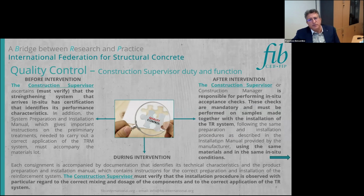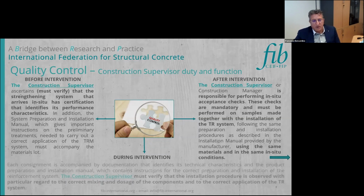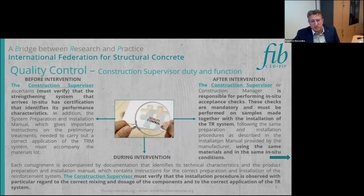Construction supervisor, duty and function. Before intervention, the construction supervisor must verify that the strengthening system that arrives in situ has a certification that identifies its performance characteristics. During intervention, the construction supervisor must verify that the installation procedure is observed with particular regard to the correct mixing and dosage of the components and to the correct application of the TR system.